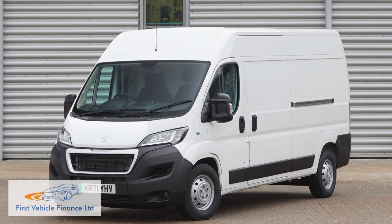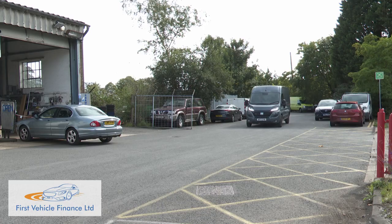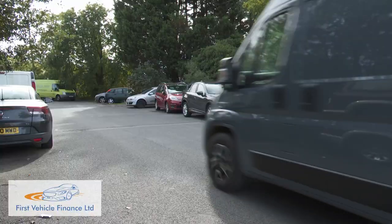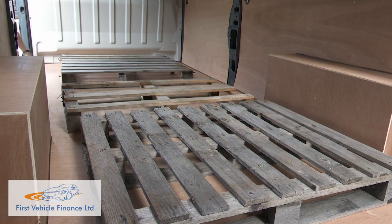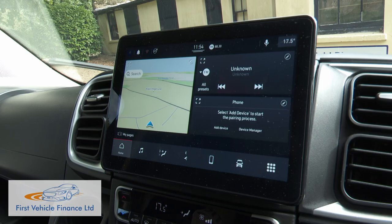Spun off the same platform as the Peugeot Boxer, the Vauxhall Movano and the Citroen Relay, the Ducato continues to score in four key areas: robustness, low running costs, a wide range of body options and load area flexibility. And now it offers a fifth attribute: increased cabin sophistication with impressive media connectivity.